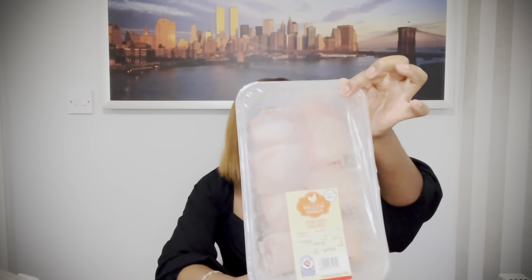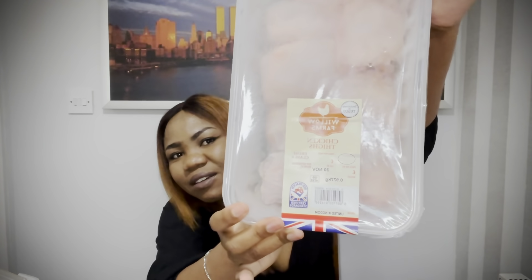This chicken drumsticks, best before date, 20 November, that is, I bought this yesterday, so 20 November, that is just 6 days from now. So you get my point. It's like you literally have to be shopping like every other week, or every week you need to do grocery shopping.